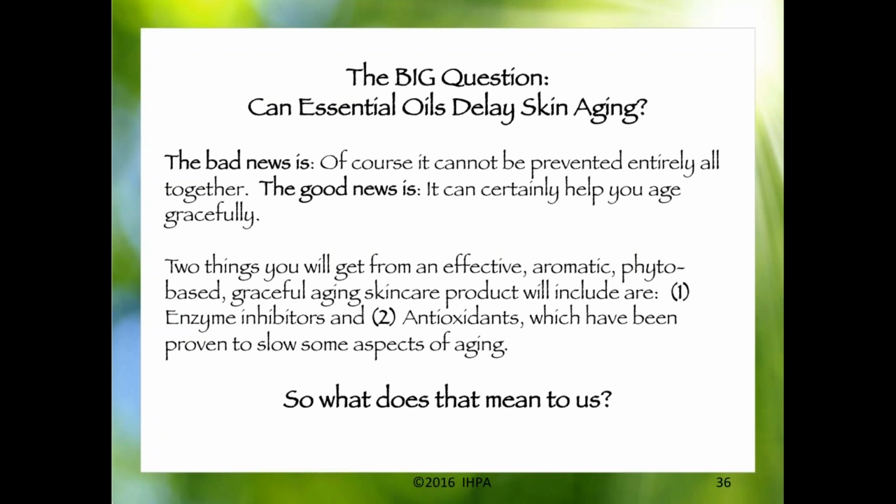However, the good news is that using essential oils responsibly in skincare products, and I do want to repeat that, responsibly, everything Anna said about proper dilution and proper selection is important, because if you're using them irresponsibly or not diluted enough, that can actually speed up the aging process. So proper, responsible use of essential oils in a balanced skincare regimen can certainly help you age more gracefully, can help your skin look healthy and glowing at every age.